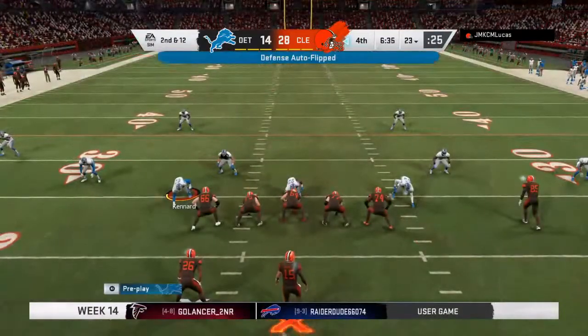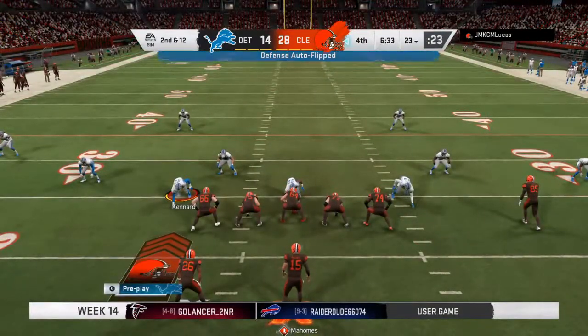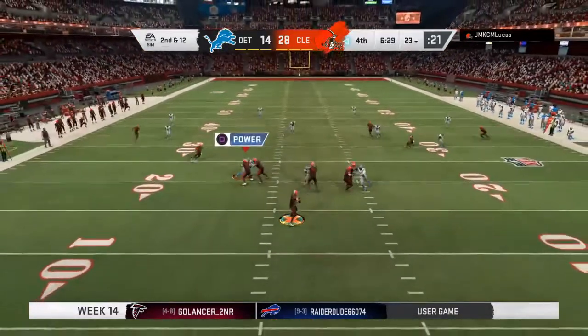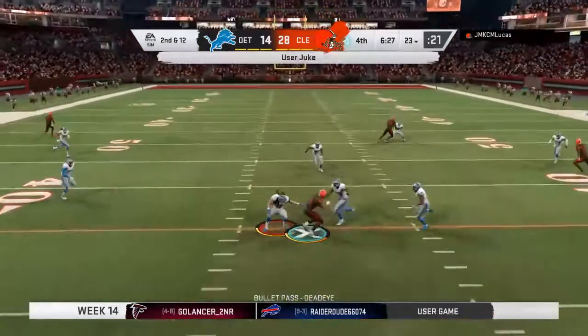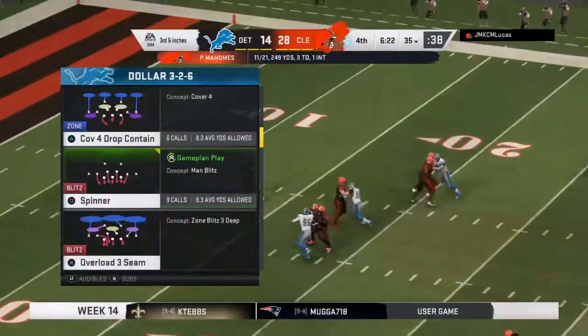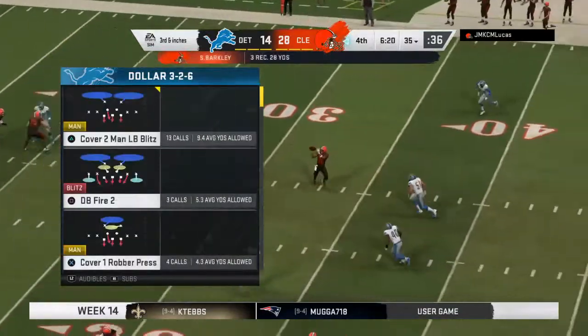So the opening play of the drive goes backwards. Now they'll come up on 2nd and 12. From the gun, it's Mahomes. That's complete. He's got Barkley out of the backfield. It's a pickup of 12, and that'll set up a 3rd down.